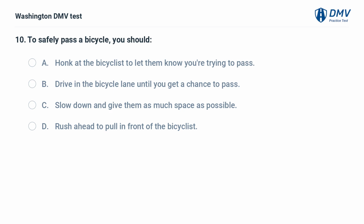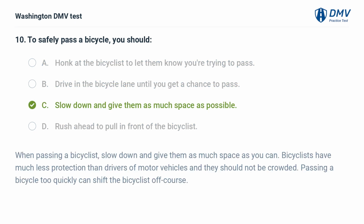To safely pass a bicycle, you should: A. Honk at the bicyclist to let them know you're trying to pass. B. Drive in the bicycle lane until you get a chance to pass. C. Slow down and give them as much space as possible. D. Rush ahead to pull in front of the bicyclist. C. Slow down and give them as much space as possible.